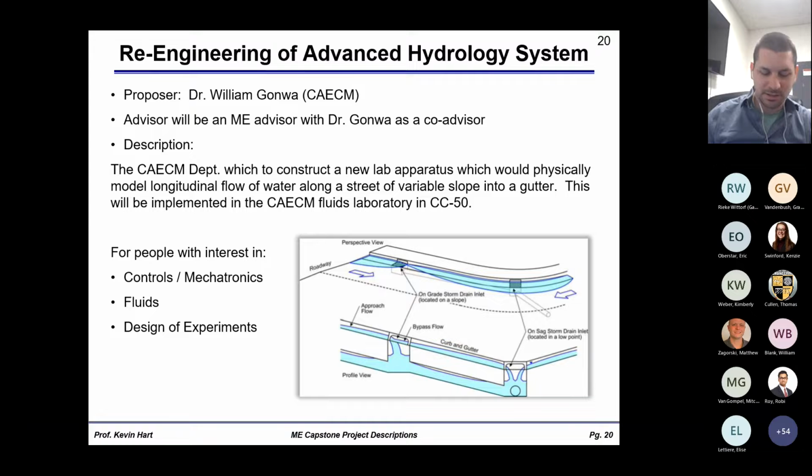Okay, moving on. The construction and architectural engineering and construction management department has contacted the ME department in need of the design and build of a new piece of lab equipment to help them study fluid flow on a street. Okay, so fluid runs into a gutter. It's a rainy day today. Maybe you can observe this outside today.